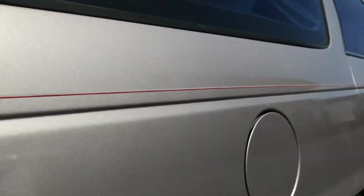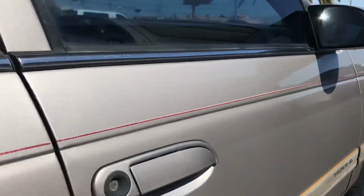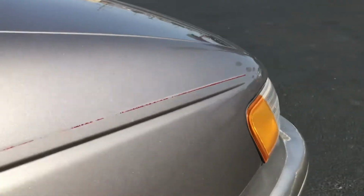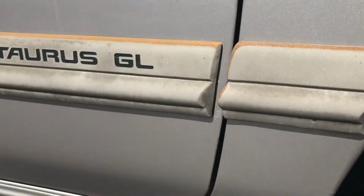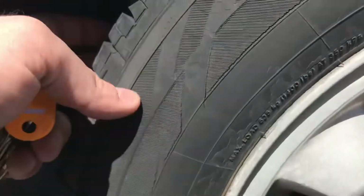Going down the passenger side, it's basically the same as the driver's side. The paint is really good. That trim piece has faded off a little bit. So the front tire has good tread, with a little bit of cracking on the front tire as well. You can see that trim piece, it's just faded out a little bit. And the back tire has good tread and a little bit of cracking on the back tire as well.